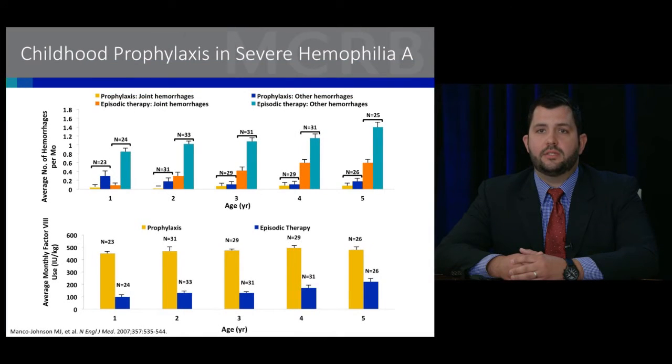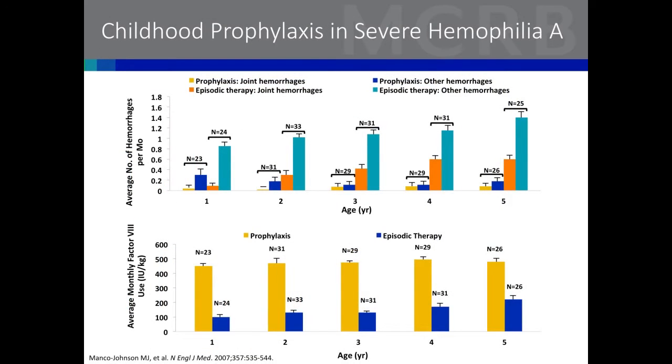So in looking at some of the landmark studies in hemophilia related to prophylaxis, one such study was performed by Manco-Johnson and colleagues looking at childhood prophylaxis in severe hemophilia A. This study's main takeaway points was that prophylaxis compared to episodic therapy was better able to prevent joint hemorrhages and other hemorrhages, as patients experienced fewer average number of hemorrhages per month when they were on prophylaxis. Additionally, those patients who were on prophylaxis, as expected, had an average higher monthly usage of factor than those with episodic therapy. However, it was determined to be beneficial because of the prevention of joint hemorrhages in these patients.